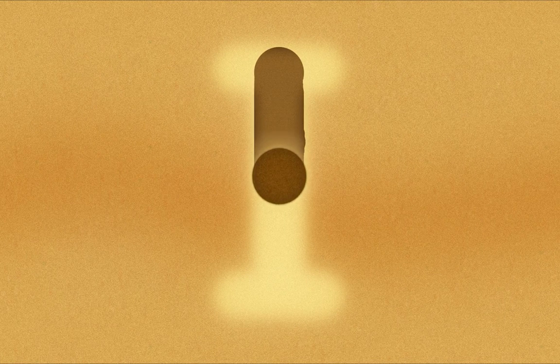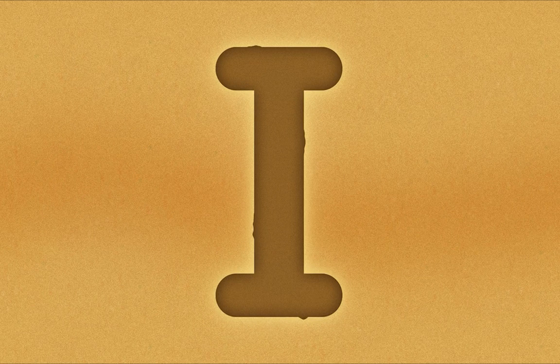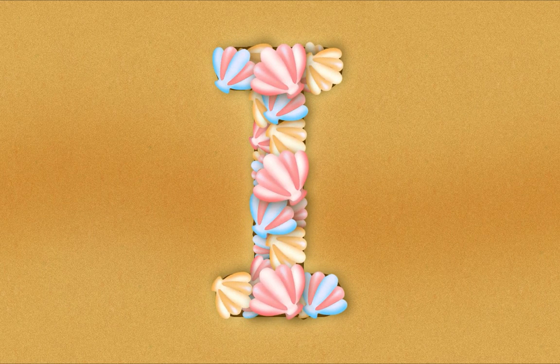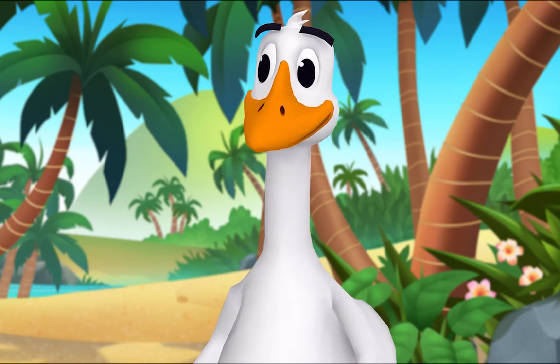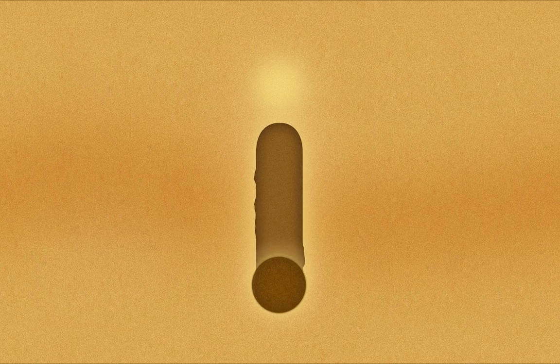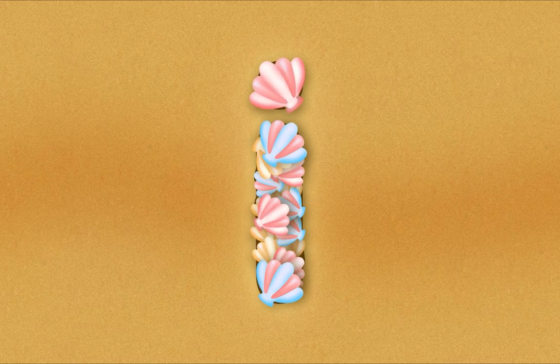Great! I'll try next. Terrific tracing! Now, let's trace the lowercase letter. I'll try it! I! Nice job!